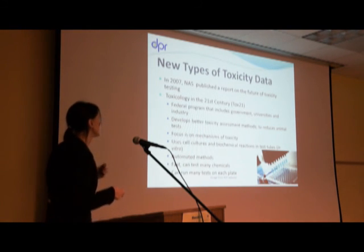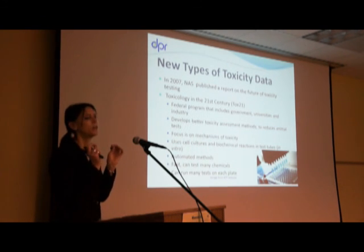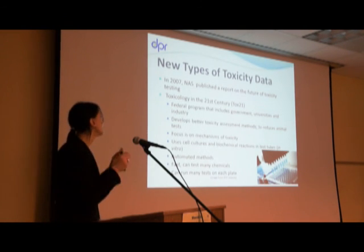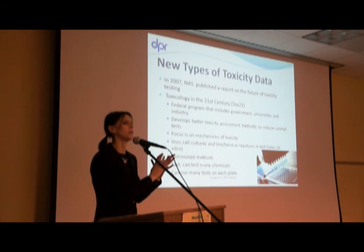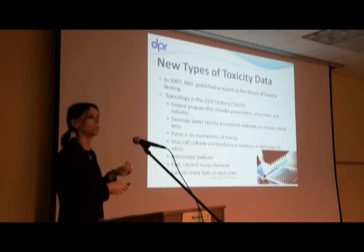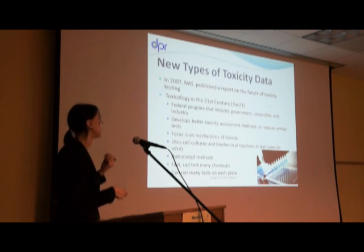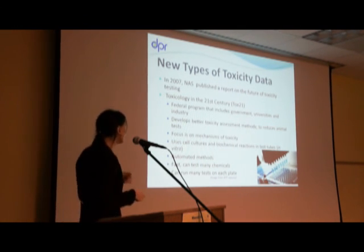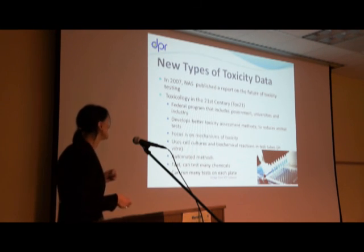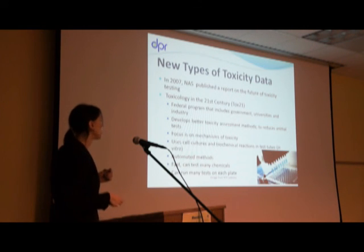Now, if we know the mechanisms, we can predict whether an animal, or a human, would develop tumors based on very early indications, very early in the treatment. So we're looking for signatures or biomarkers that would indicate what will happen later on. Instead of animals, cell cultures and biochemical reactions are used in vitro. And then those methods are automated. A large number of chemicals can be tested, and many tests can be run in one place.